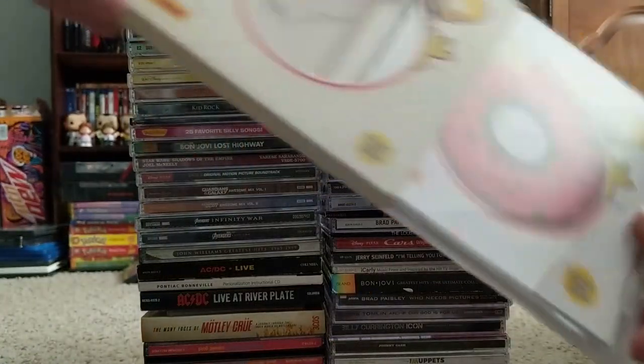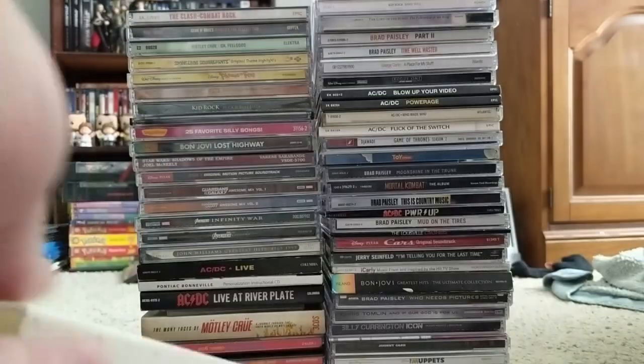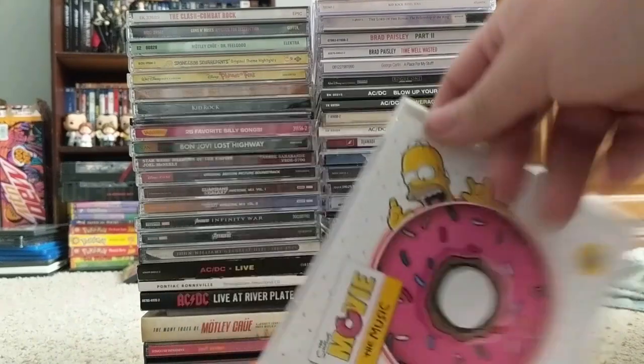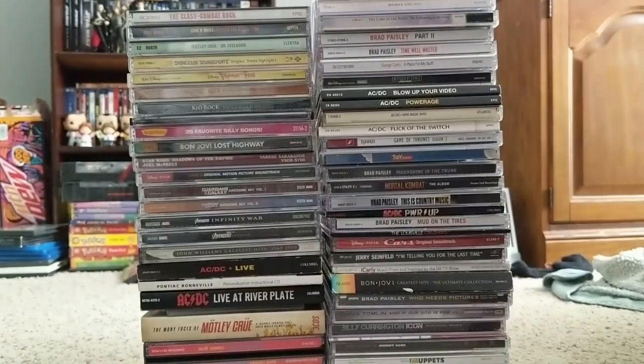This was cool because it's got this slip cover on it, and apparently the previous owner's name on it too. But this is a cool package. I've never seen The Simpsons movie. I haven't seen past season 5 of that show.